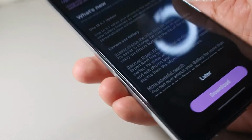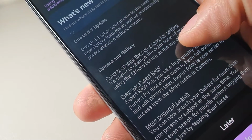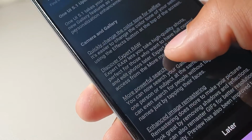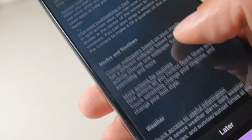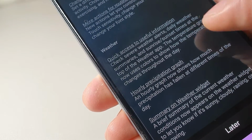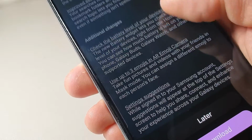All right, so let's see what we're working with here, and right away we're introduced to One UI 5.1. This is going to give you next level gallery photos, a raw experience. I'll just let you guys see this as it scrolls through. You can pause it at any time, but everything that you need to know is right here. So just watch it scroll, read it, pause it.